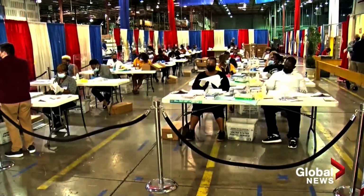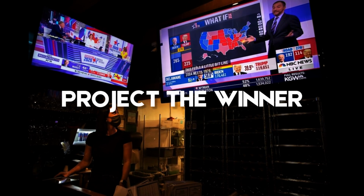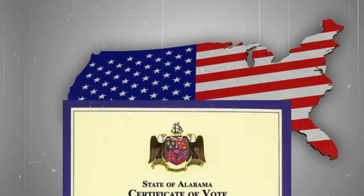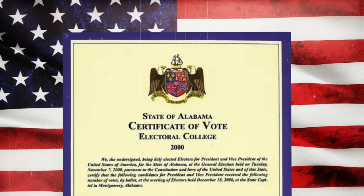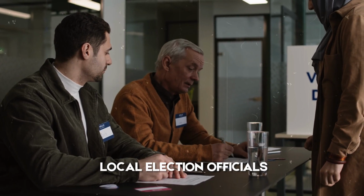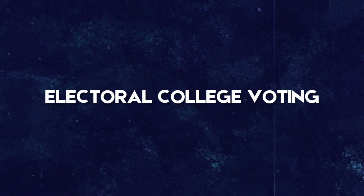Once the votes are tallied, media outlets often project the winner based on unofficial results. But these projections are not the final word. States must officially certify their election results, which usually takes several weeks. Each state's process for certifying results may differ slightly, but it typically involves local election officials confirming the accuracy of vote counts.